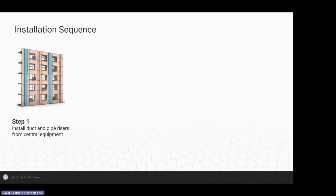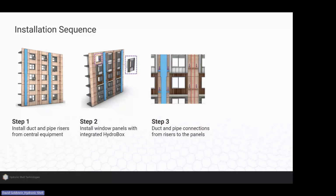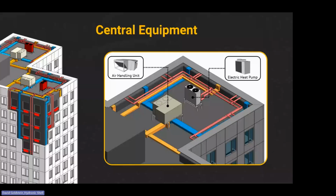We're working on several different potential sequences, but one here is installing the duct and pipe risers, then installing these window panels with the hydro boxes between the risers. And now you have easy access to connect from the risers to the hydro box. You can do that from the exterior, and then having your set of infill panels that get installed to complete that exterior shell.